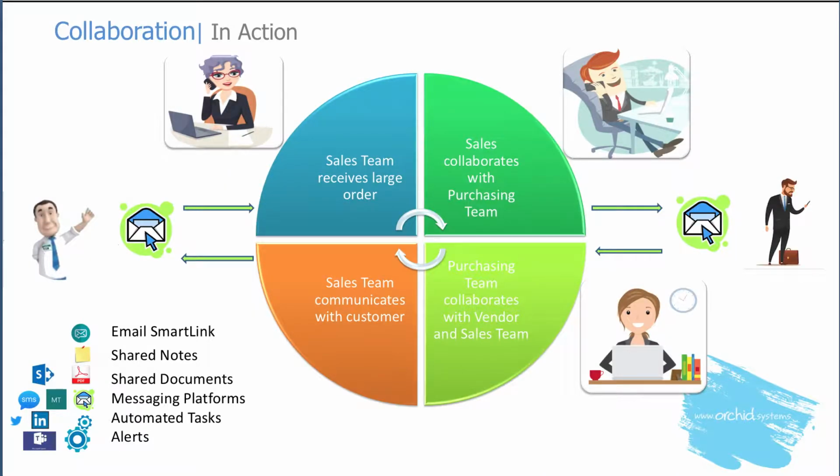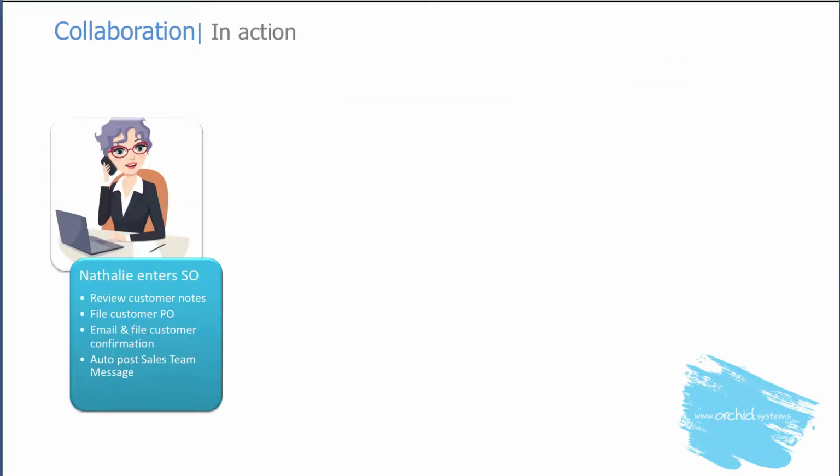As a part of all of this, we'll be having a look at the email smart link, shared notes and shared documents, different messaging platforms, and automated tasks and alerts. So in more detail, Natalie enters the sales order, reviews notes relating to the customer, files the customer purchase order, emails and files the customer confirmation, and organizes to have a message automatically sent through to the sales team.